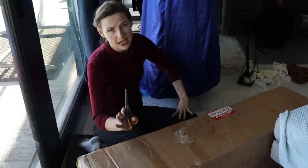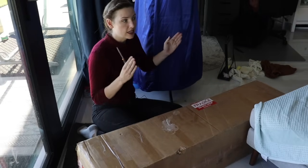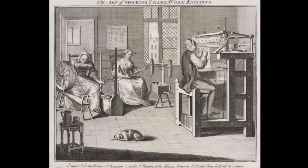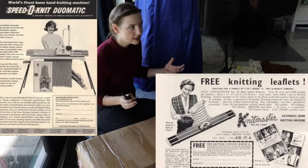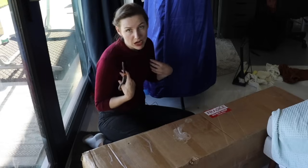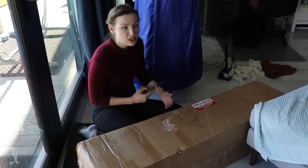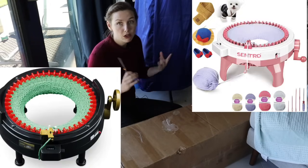As a very quick aside, if you're wondering what a knitting machine is, it is literally a machine that does the knitting for you. They were invented in the 1500s to make stockings a lot faster and easier, and they were really big in the 50s and 60s, especially the flat knitting machines for homemade knitwear. My grandmother had one, and she would make sweaters to sell in her village. What I do feel like is a little bit more popular nowadays are the Addi or the Centro circular knitting machines.